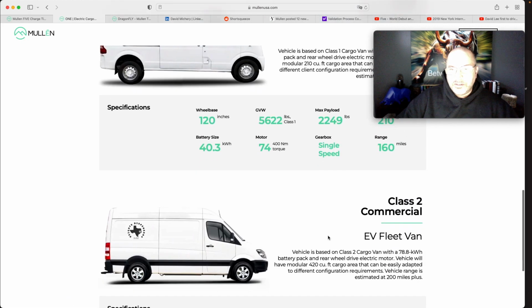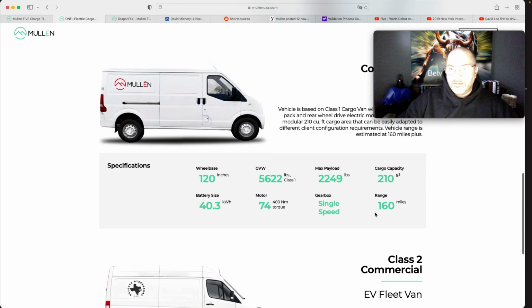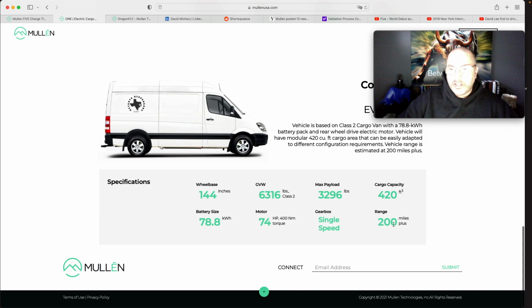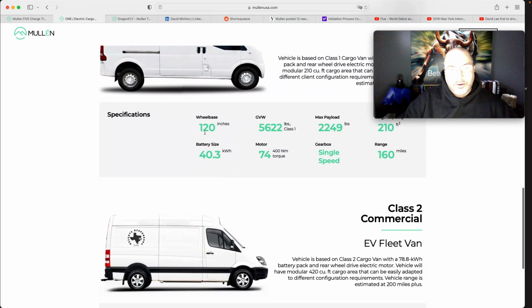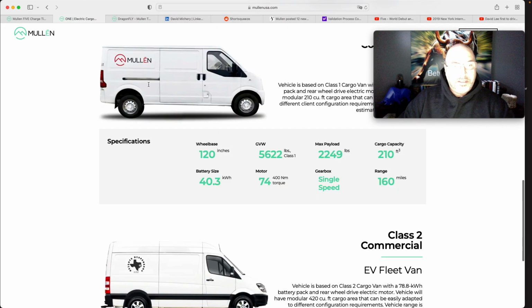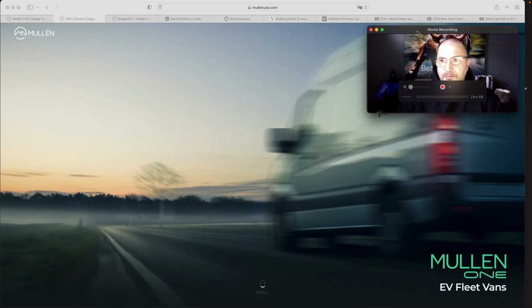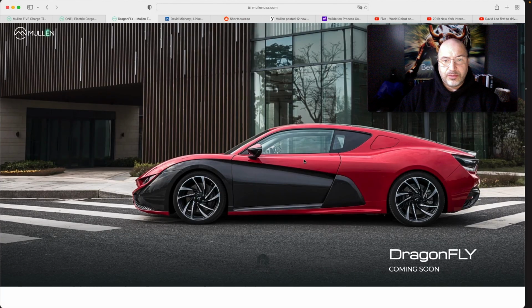gearbox, single speed. So your payload gets higher here, 3,296, cargo capacity 420 versus 210, where basically the range is 200 miles. So wheelbase is 120. The Class 2 commercial, this one's supposed to be for Q2. Now look at this one over here.